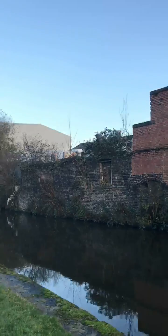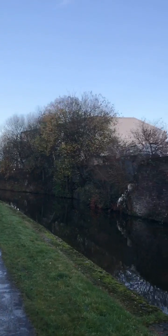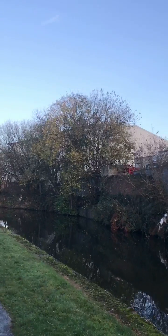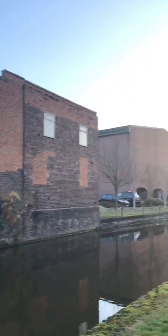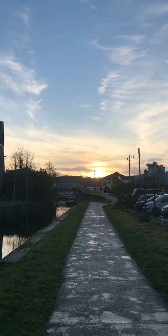Just doing a little impromptu scope because it's just been raining all day, and it's always tormenting. The sun comes out for an hour, so I thought, oh, we'll just go. There you are. It's a nice shot. Okay, cold.